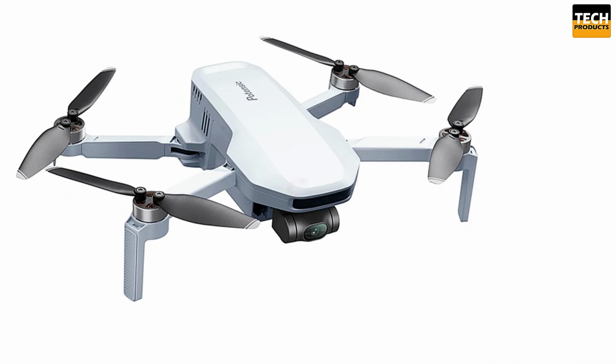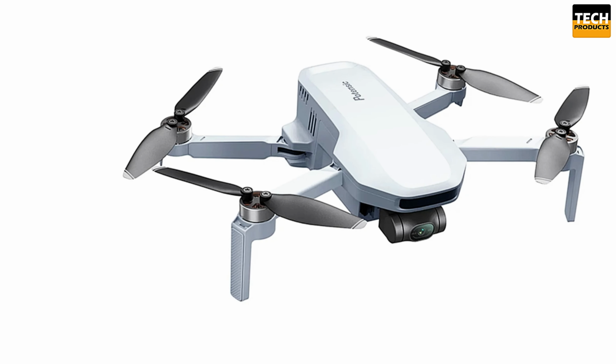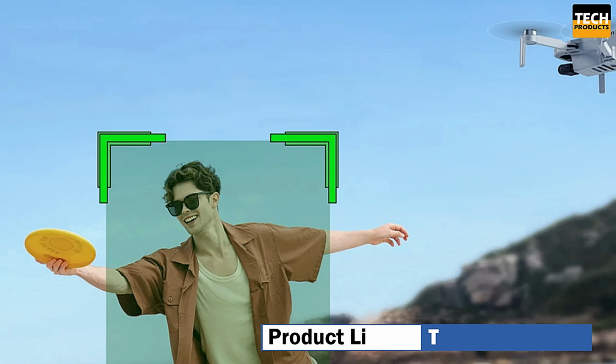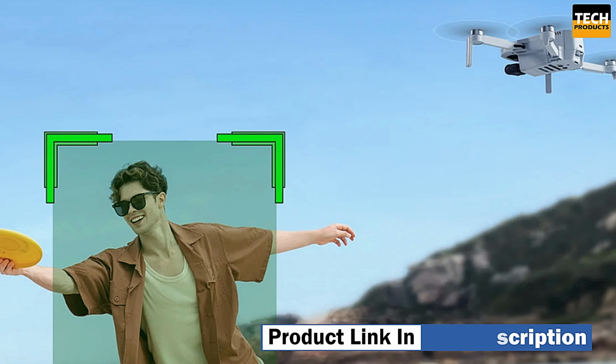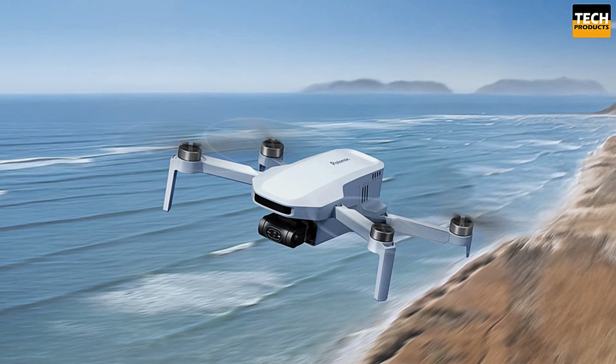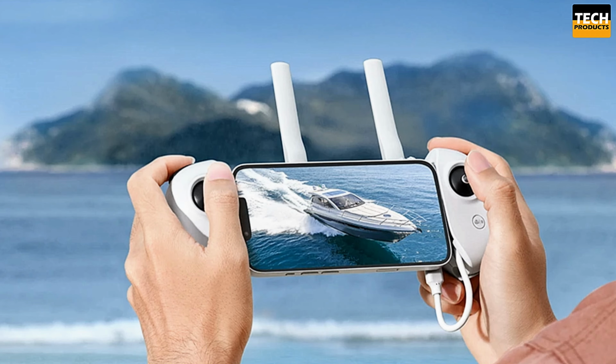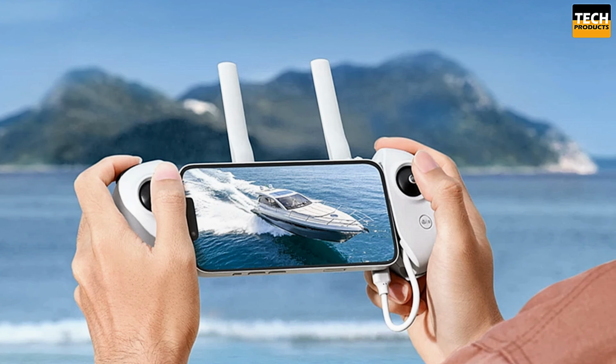Its brushless motors provide efficiency and durability, ensuring quiet yet powerful operation. With a remarkable 29-minute flight time per battery, users can enjoy extended aerial sessions before needing a recharge. Stability is further reinforced by its impressive level 5 wind resistance, allowing it to maintain precise control even in challenging weather conditions.